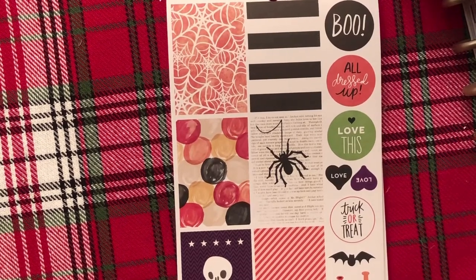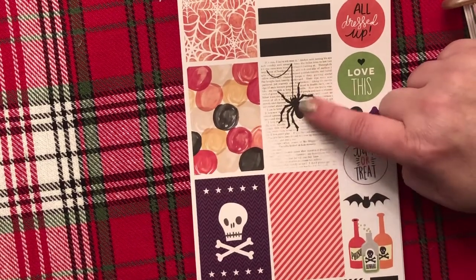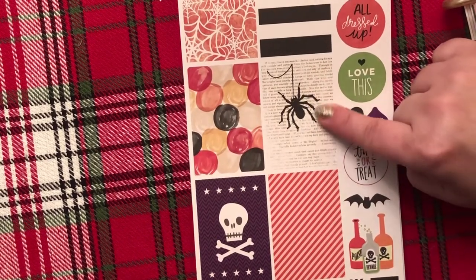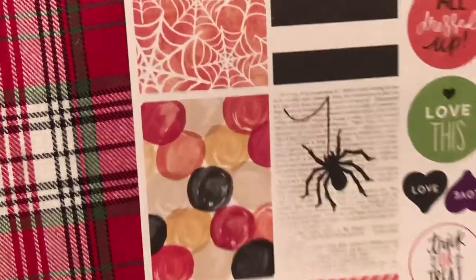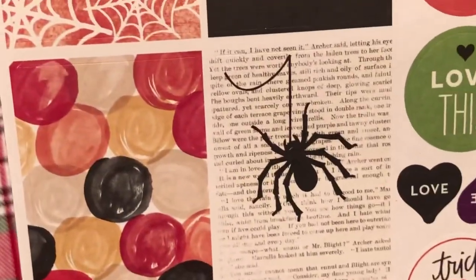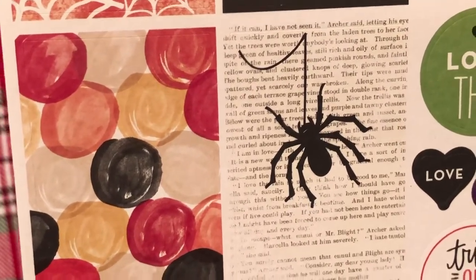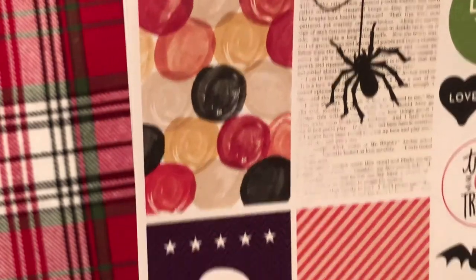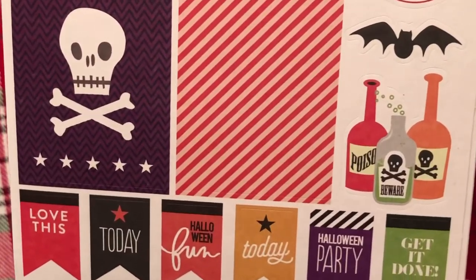And you can even write on the white stripes of that. This one's really unique as well. The little spider. It's actually like newspaper, or I'll give you a closer look of that. Or book text. Isn't that neat? That is so cool in my opinion. I love it. Some cute little potion bottles and poison bottles.